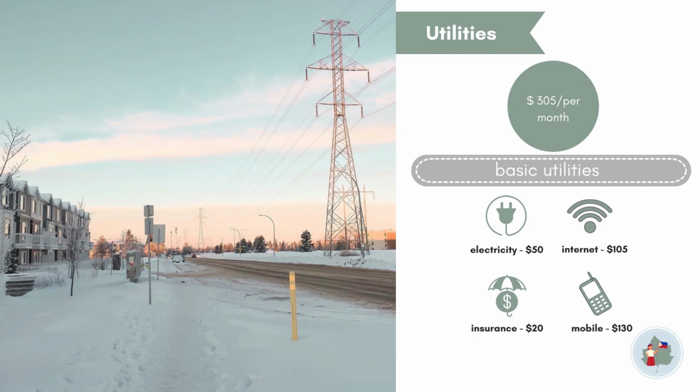Okay, so moving on, let's talk about utilities that also contribute to our monthly cost of living, which we have to pay on top of the monthly rental, which would be another $305 per month or around 12,200 in Philippine peso. As our monthly apartment rental is already inclusive of heating and water, what we are paying for our utilities would be the following. First is electricity, which is $50 per month or around 2,000 in Philippine peso. Next is the internet or Wi-Fi. In our case, our monthly bill is $105, which is around 4,200 in Philippine peso.